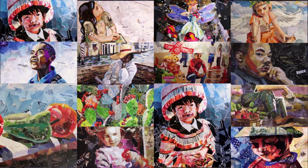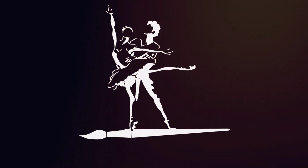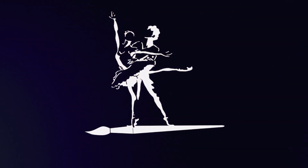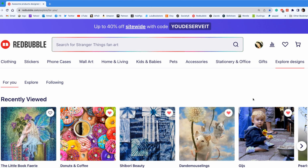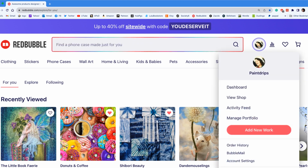And this time I have something very different, not a collage, but what would you do with your artwork once you've created it? I put them on some royalty sites. This one is Redbubble. Now, there are hundreds of them out there. This is just one of many.